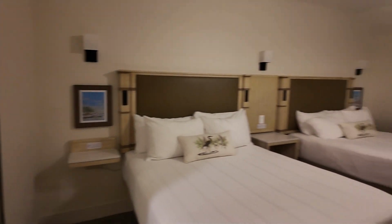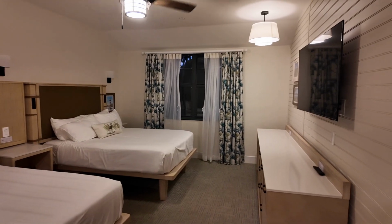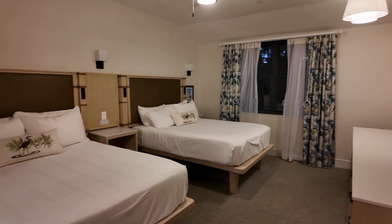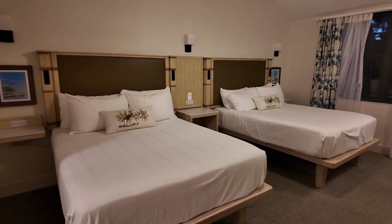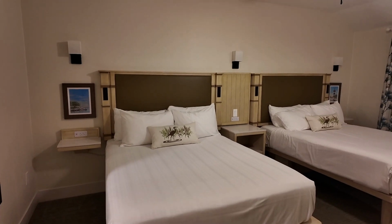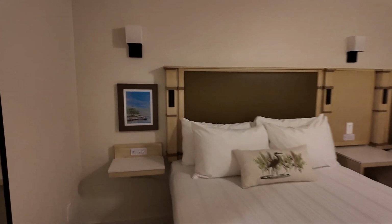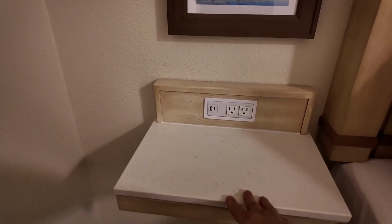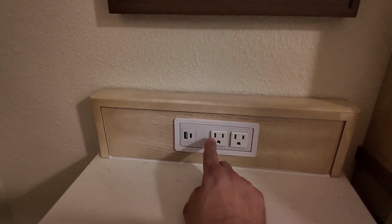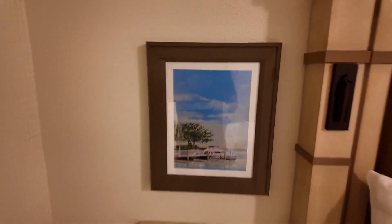So right when you enter, you can again just see the size scope of this space. Plenty of room for potentially 4 people to stay in here very, very comfortably. Again, on either side of both queen beds and in the middle, you have table space. Designed so well right now. On your little side tables, again, multiple places to plug in. You got your USB, your USB-C, and of course more artwork dedicated to Hilton Head Island and this whole area.